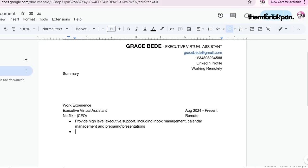Next, because you know I love metrics, it has to come in here, and this second bullet point is going to be an achievement. Let's say enhanced executive productivity by improving inbox management processes. This is where the metric comes in, reducing inbox clutter by 30%.